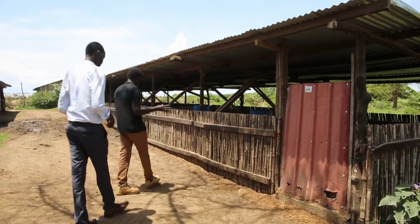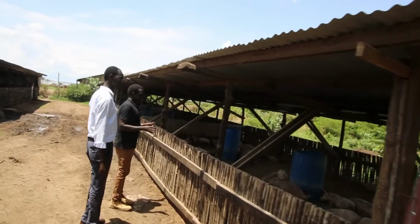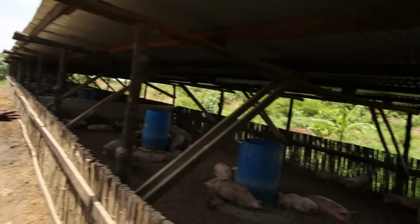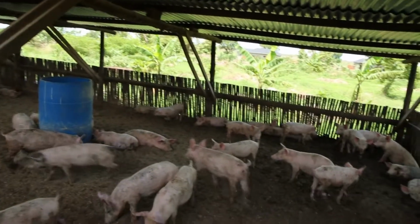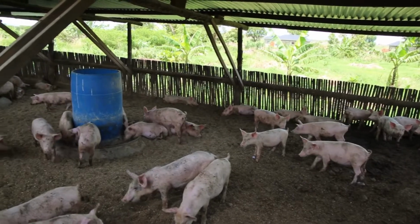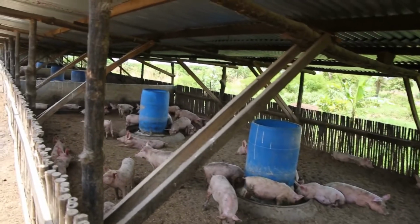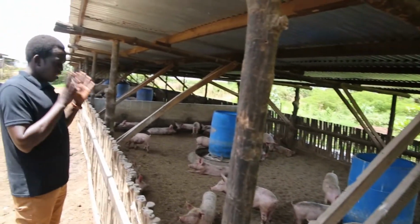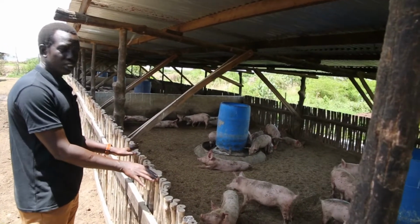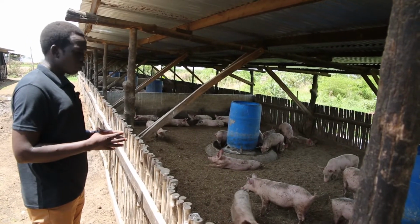This is the weaner section, and these are about 5 to 6 weeks, and they are being weaned from different mothers. And the purpose of this one, you keep them here for 18 to 20 weeks before you ship them to the growers section.